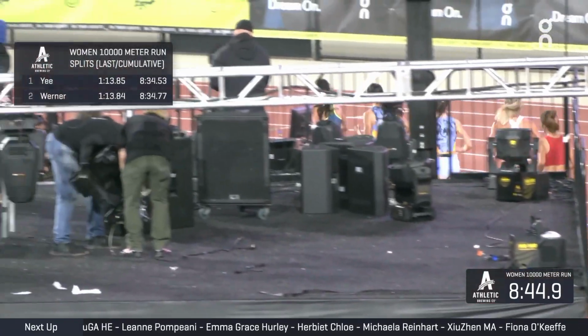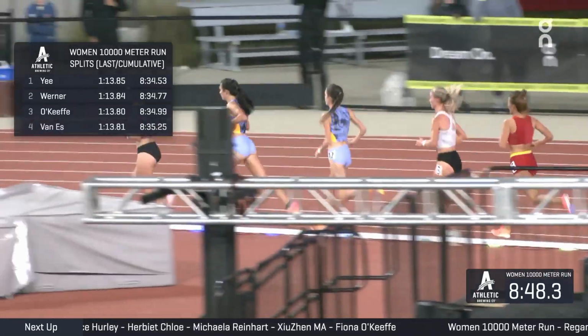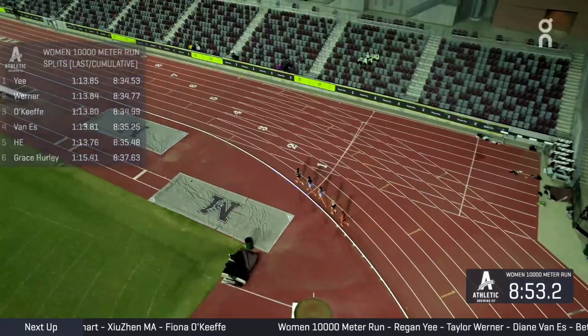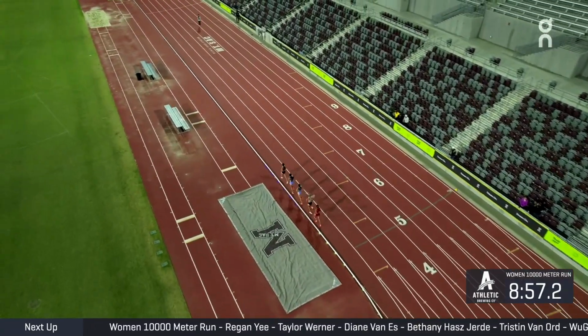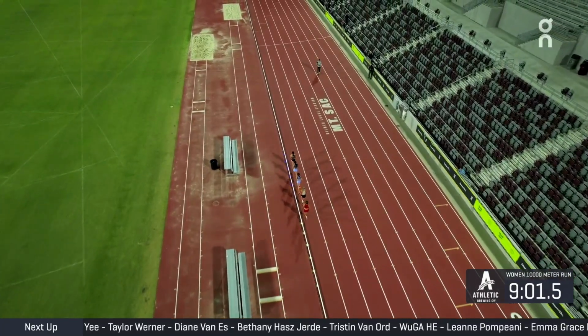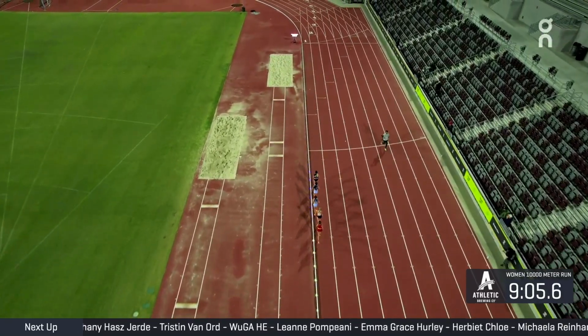So that lap was a 73.8 through 2,800 meters. Next time they come around, they'll be at 3,200, close to a 2-mile. We'll get to see what that number is. It's always exciting when you hit a landmark like that, especially for the high school viewers tuning in. See if they can match up. True. Great point.